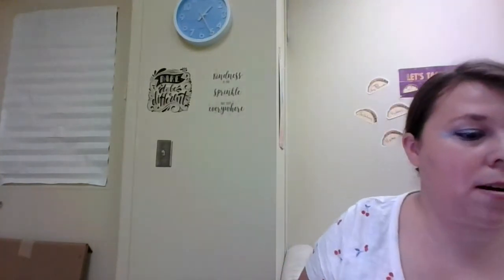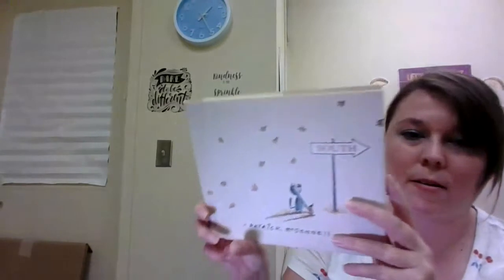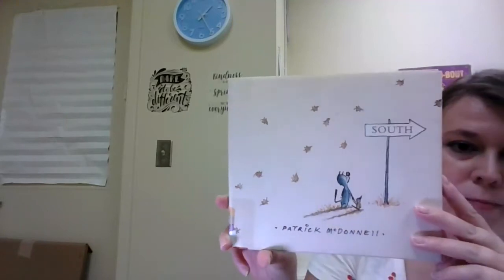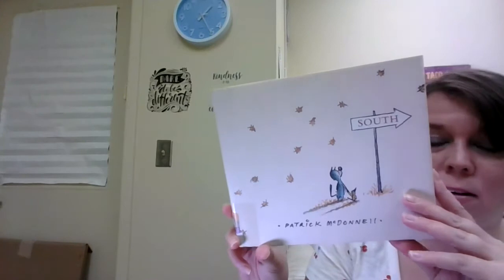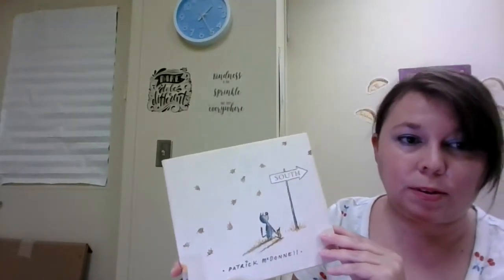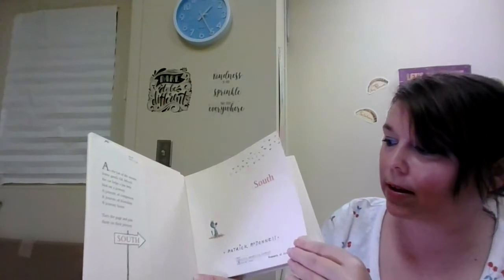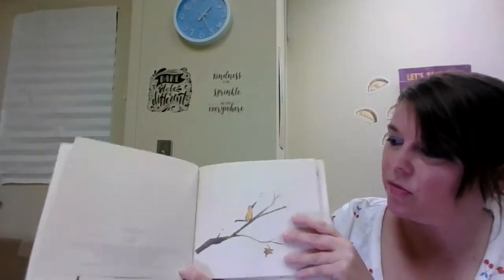Okie dokie. Now, our last story is about birds flying south for the winter. This one is called South, and it's by Patrick McDonnell. And I love all the Patrick McDonnell books. Patrick McDonnell is an animal lover just like me, and a lot of his books are about animals. So this book is called South, and what's interesting about this book is that it doesn't have words. Let's start.